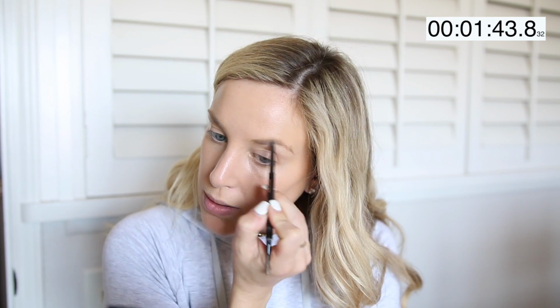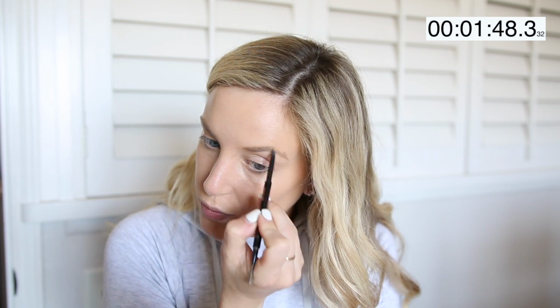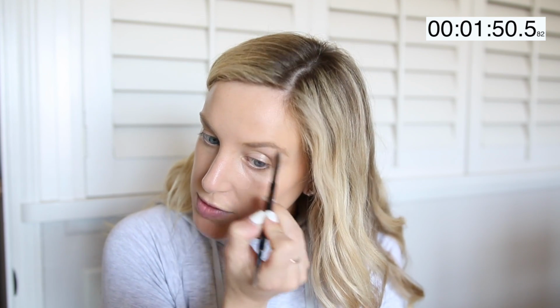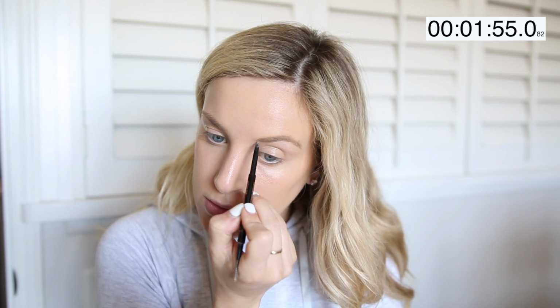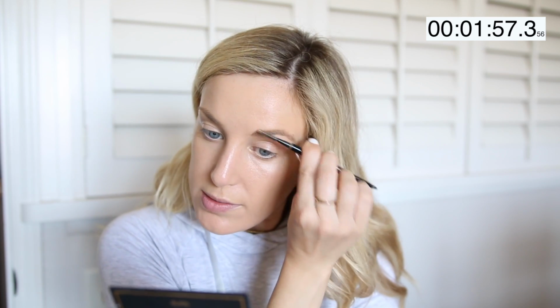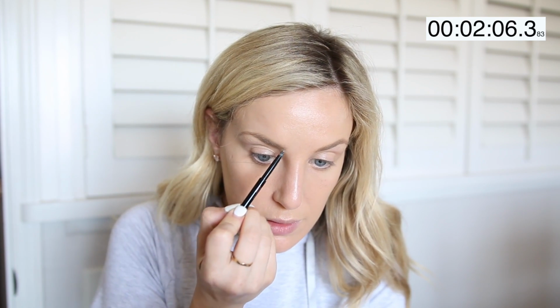All right, then for eyebrows, I'm going to use the Anastasia Brow Wiz. This stuff is just my favorite. It's my go-to. It's what I use for my everyday makeup. And I'm not going to do anything super detailed or crazy just for the sake of time today, but I'm just gonna fill them in pretty simply. And this is a great, easy product to use for everyday use. It's a classic go-to. And I use the shade Blonde, if you're curious.